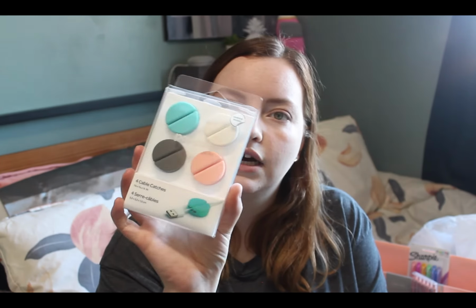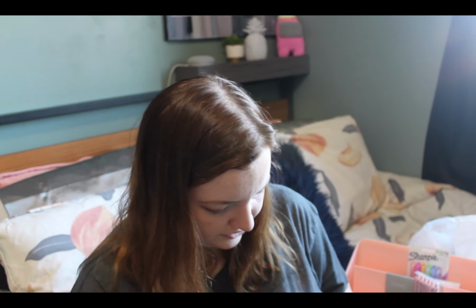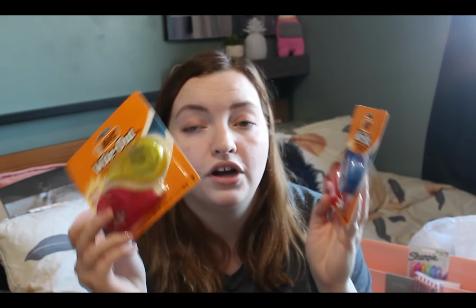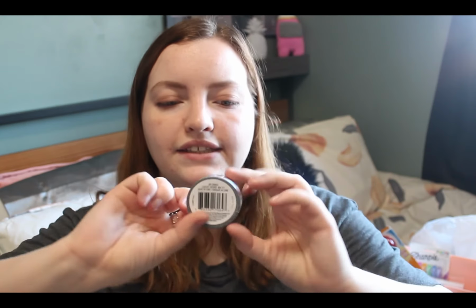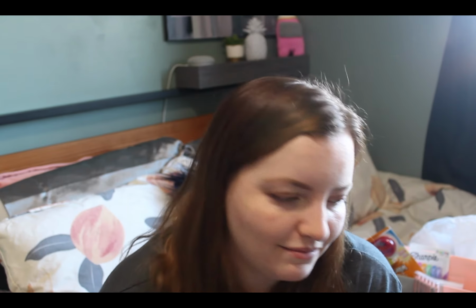Next is another thing from Poppin. It's these little stick-them-on-your-desk things and they hold your wires. Second to last thing was some whiteout because I never have any. So I bought 2 packs of 2. So I have 4 of these now. And then the very last thing was this washi tape because it's holographic. They had other colors of the holographic, but they weren't as holographic. It was like diluted behind the color. Now that I've shown you, I can put it away. So thanks.